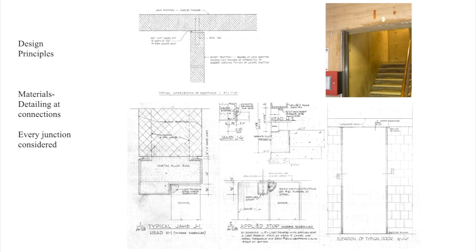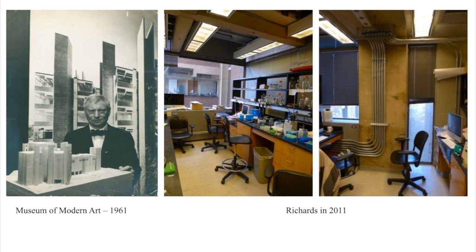But I have never seen a building anywhere else where someone was that obsessive and that fanatical about maintaining a datum. But over the years, of course, you went from the ideal that you see here. Here is Kahn with the model from the Museum of Modern Art. And it got cluttered up.